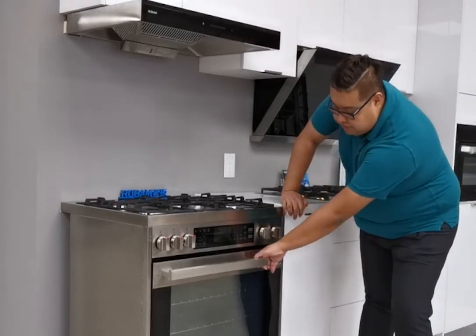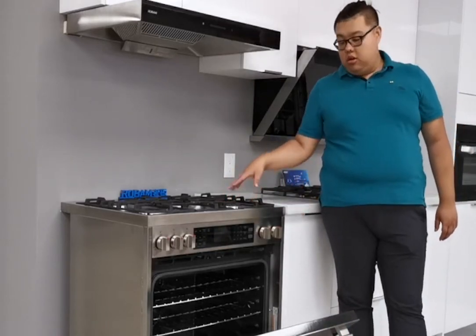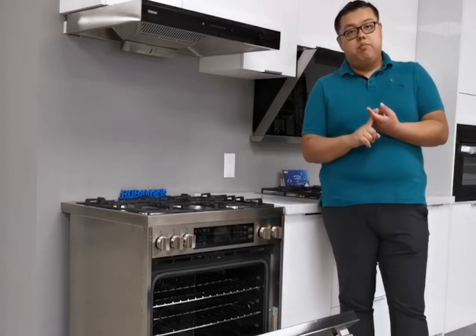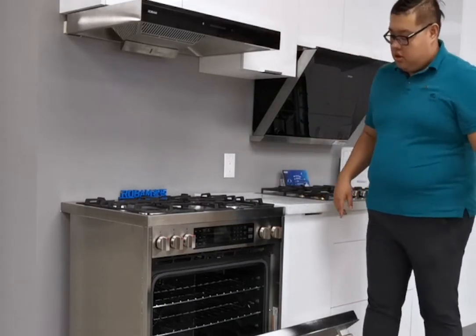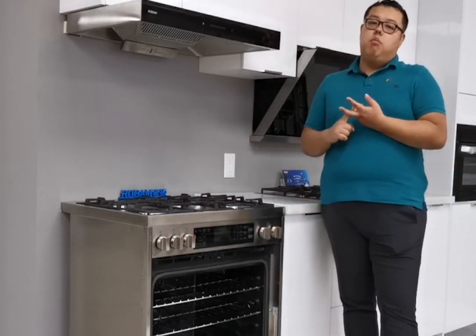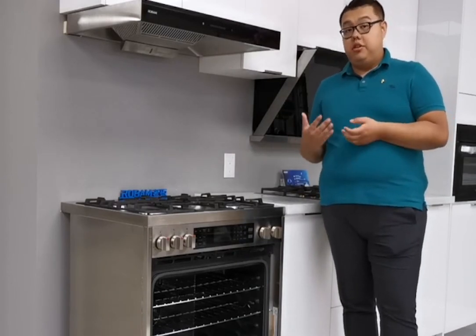So for the oven, if we're using a gas cooktop here, there are two kinds of oven down here. One is by gas, another is by electricity. Ours is by electricity. So an electric oven is more advanced and more expensive than a gas oven. Consider the safety issue.